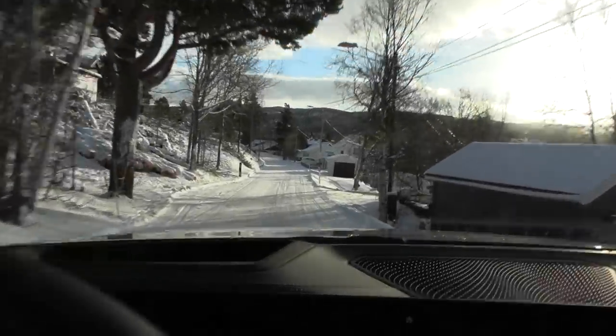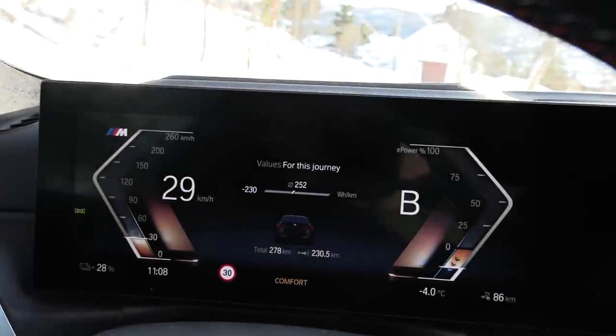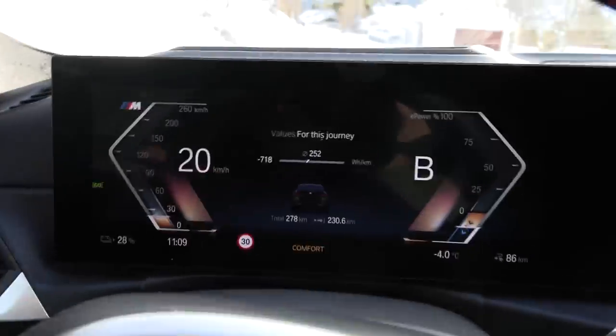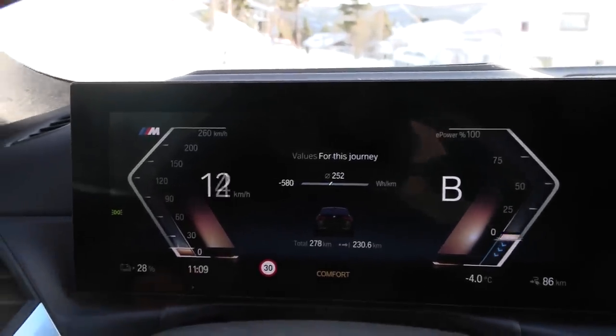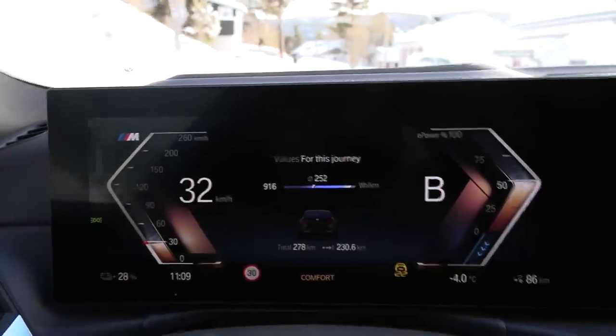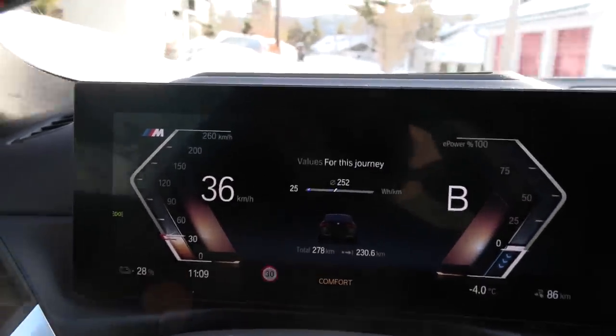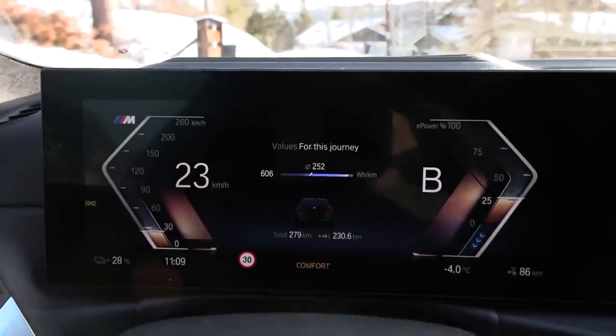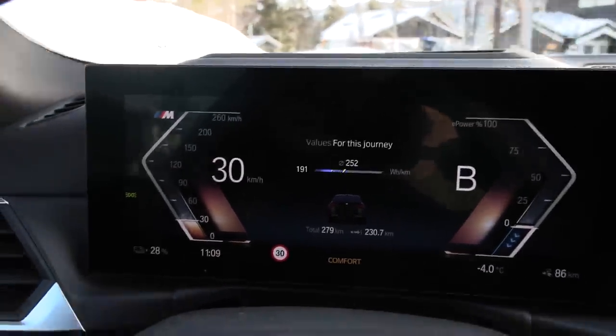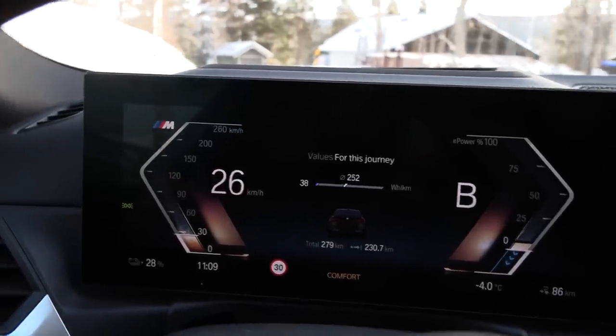All right, lovely day today. Now we're gonna check for cold gating or anything. Let me see, we seem to have okay regen, okay acceleration, no reduced power there, no throttle mode. Also regen seems to be fine. The car feels and drives just like yesterday.